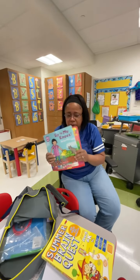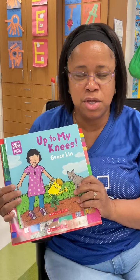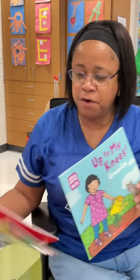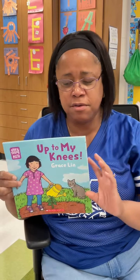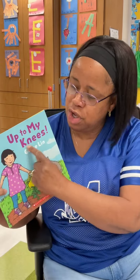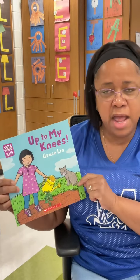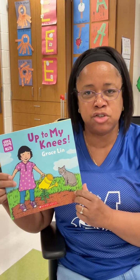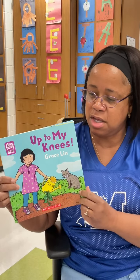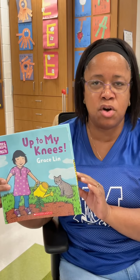We have books. I just love books. And there's so many things that you can do with books. The first thing you can talk about are what we call the concepts of print. Front cover, back cover, we have the spine. The child should know that the title is on the front of the book, as well as the author's name and the illustrator's name. These are things that we go over every day in the classroom, and your child should know these things. And again, this book is on plants, and we spent a whole 6 weeks talking about plants.